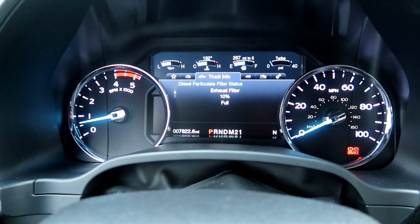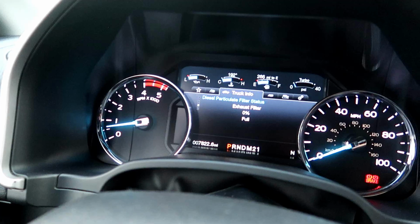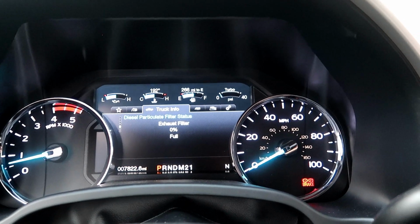Oh, it went down to 10%, boys. 10%. Maybe it will go down to 0. We'll see. And there it is, guys. It did go down to 0. And yeah, so you can see just letting it idle, it went down to 0% full.